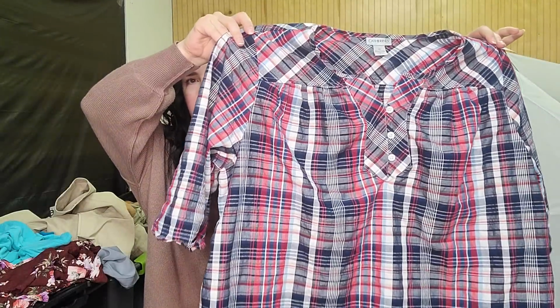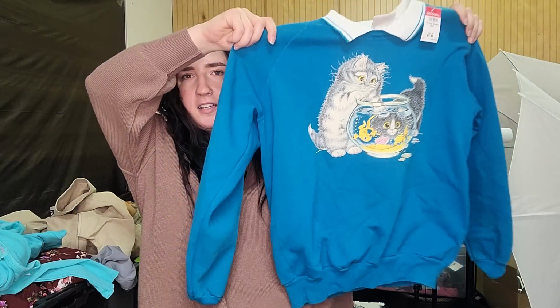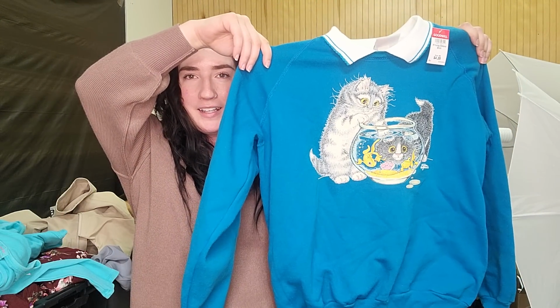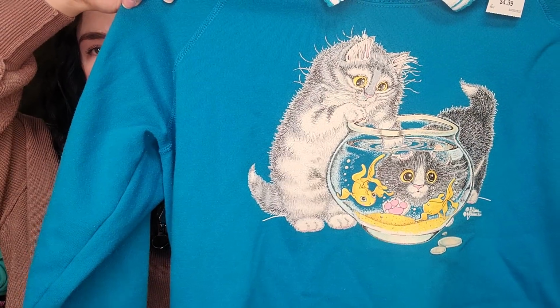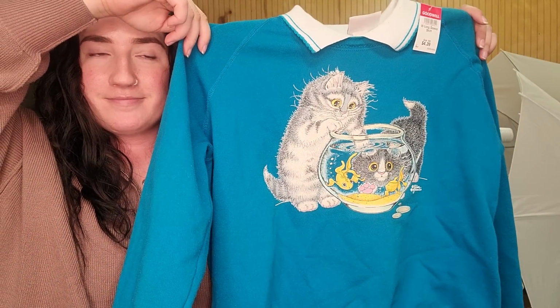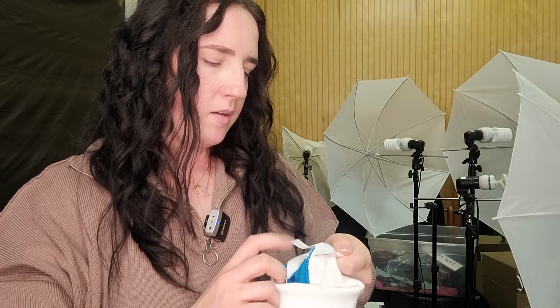This is Catherine's 2X. Puff sleeve flannel pop over top, 25 bucks. Oh, I got it. This is crazy cat lady, guys. So here's the vintage label, Morning Sun. I wouldn't commit that to memory, but look, isn't this so good? It is a cat or cats going after some fish. Perfect vintage. This one, same thing, no dating there, but there is some of that copyright detail. This is a size extra large, made in USA, pretty decent condition.